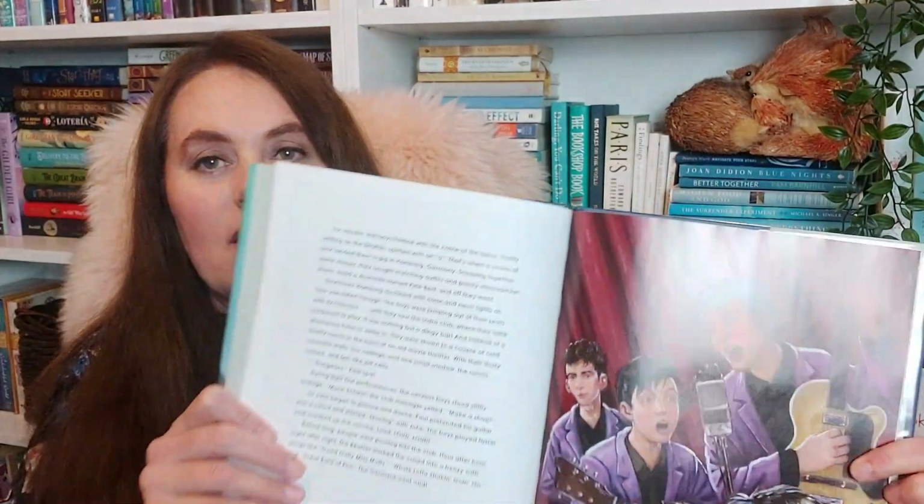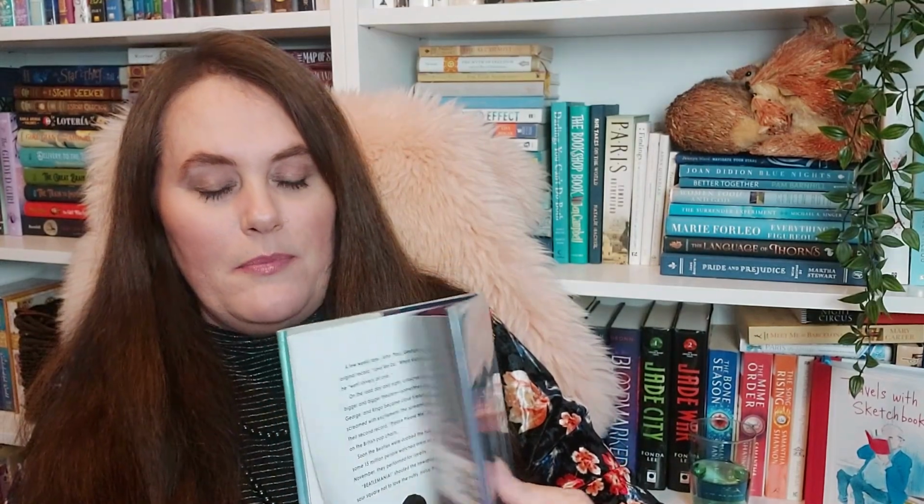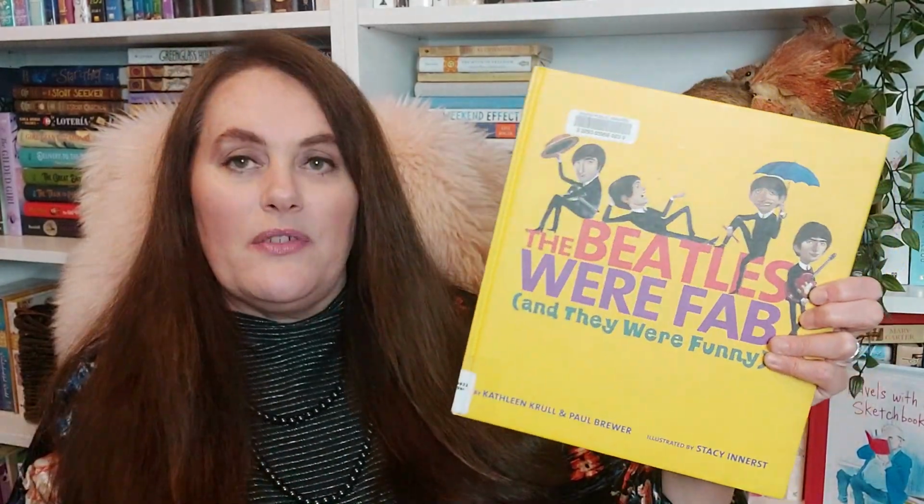And then I have 2 picture books from the library, as well as a graphic novel. So the first is Fab Four Friends, and this is the boys who became the Beatles. And it really takes a closer look at the 4 of them and their history. And this one we haven't read it, but it's going to be like a very quick read. But it was cute. The Beatles were fab, and they were funny.